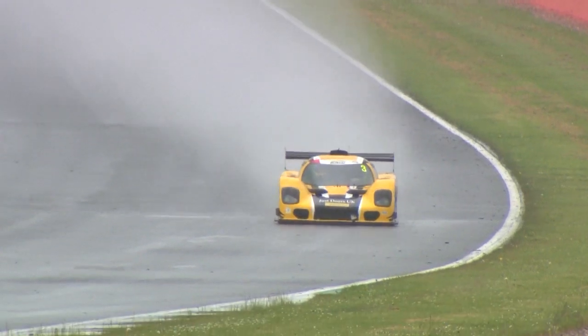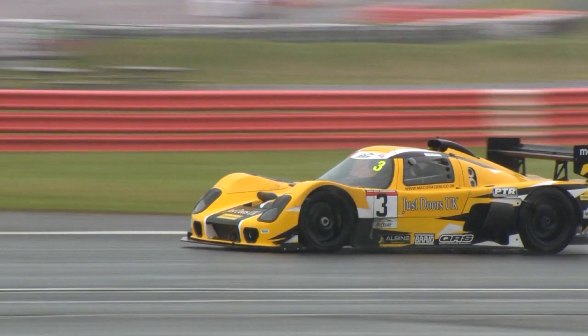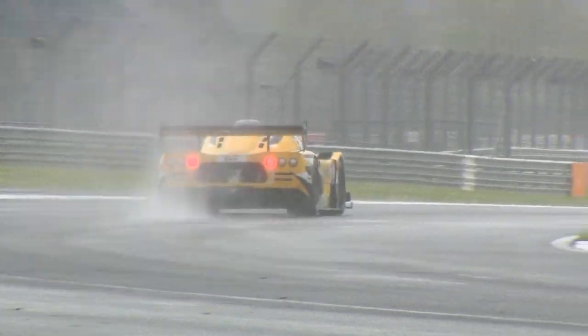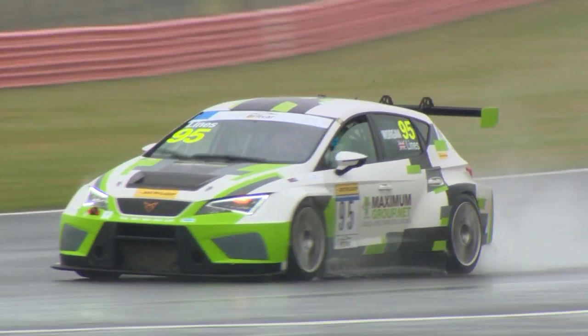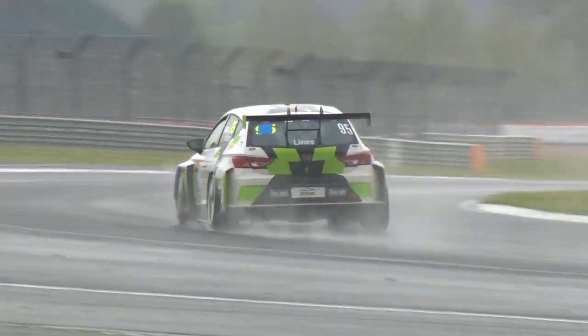So we'll see. Also driving superbly in the inclement conditions was Johnny McGregor. He ran 3rd overall, and his efforts would later be rewarded with the Sunoco Driver of the Day award. Equally as impressive was Stuart Lynes in the Maximum Motorsport Seat. The ex-touring car racer always goes well in the wet, and he now ran 4th overall. The current BTCC star Adam Morgan had driven the opening stint.